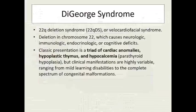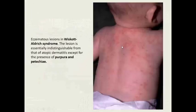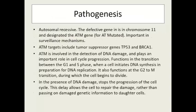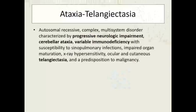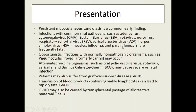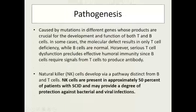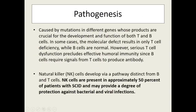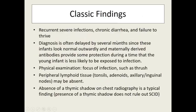We are here about to start DiGeorge syndrome. Okay, we covered some syndromes: Wiskott-Aldrich, ataxia telangiectasia, several things, severe combined immunodeficiency. Remember, when you have this condition, both the T and the B cells are going to be impaired. And you can guess everything that can happen.